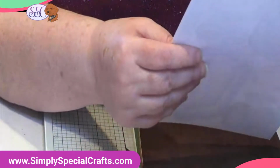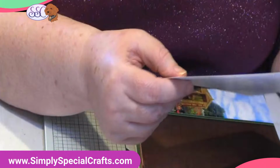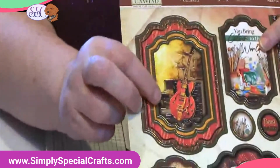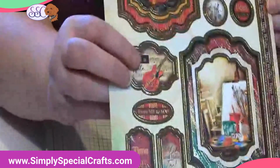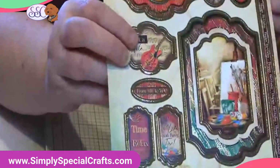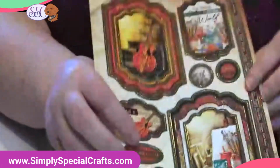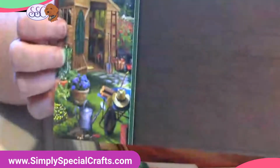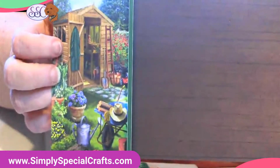Look at this one. Bring color to your world. This is beautiful. This one has music and art supplies. There's a little something for everybody in this one. Goodness sakes, look at that wonderful potting shed. Wouldn't you love to have that shed?